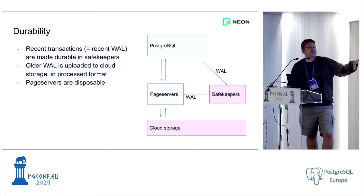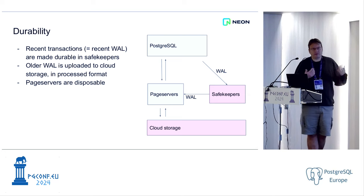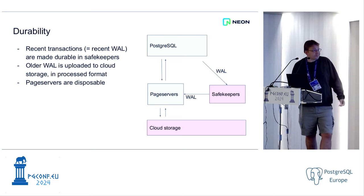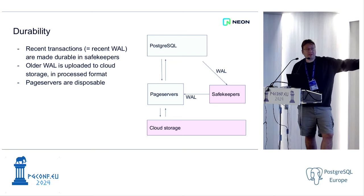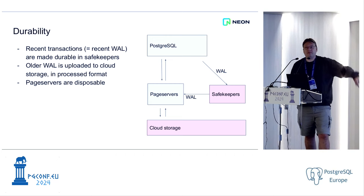From a durability point of view, the safekeepers and the cloud storage together make sure that we don't lose data. The safekeepers hold the most recent WAL that hasn't been processed yet. Then after we have processed and reshuffled the WAL, we upload it to cloud storage, Amazon S3 or on Azure, their blob storage. The page servers are the most complicated piece of all of this, but the nice thing is that the durability doesn't depend on that part. If one of the page servers dies, we can just launch a new one and it will automatically download the missing data from cloud storage.